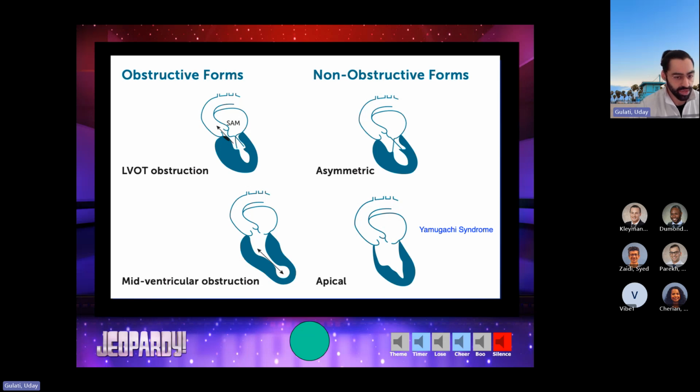You can see the one that's obstructed because it's clearing right at the base. You can see midventricular obstructions. You can see non-obstructive forms, which is the majority of your patients. And then you can see apical forms, which is known as Yamaguchi syndrome, one of my favorite words in medicine. I think it's important to identify the type of HOCM that you have because it'll guide your therapeutic decisions or things you want to watch out for.